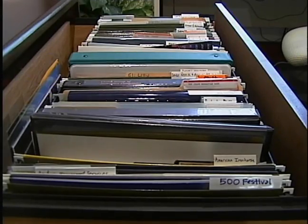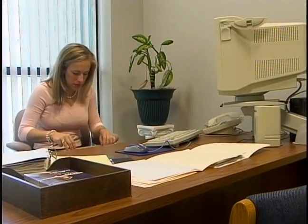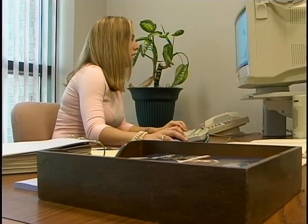Sophomore year is when you start the internship search. You will start looking for jobs. You'll start talking to alumni. You'll start doing resume workshops and interview skills workshops and learning what all the process is that you have to go through to get your internship. There's a firm understanding that the Management Fellow intern will be treated as kind of at least an entry-level employee.